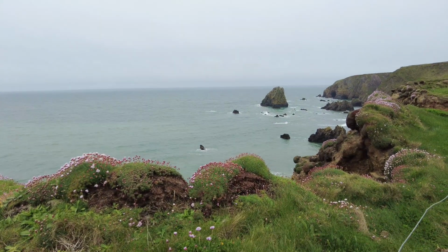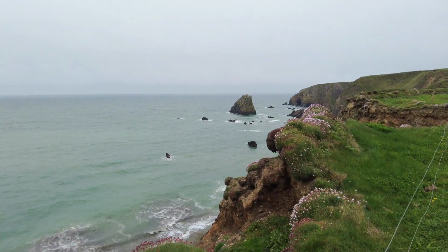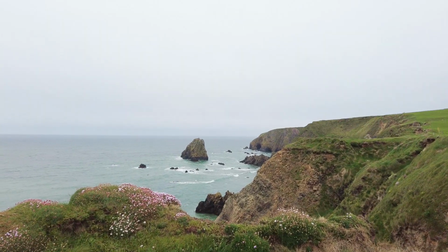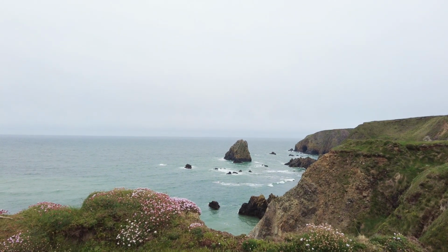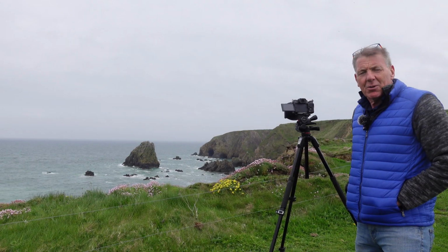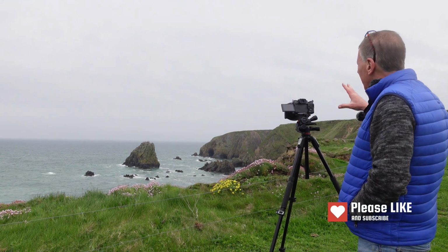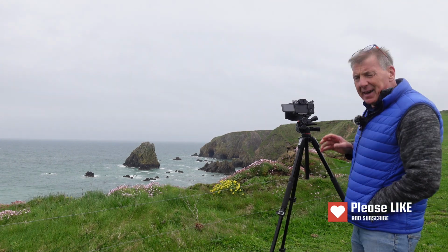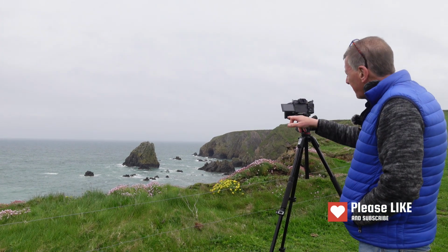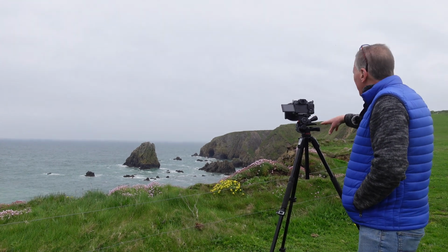Following that shot, I just walked along the coastline for another 100 metres or so until I came across this sea stack here and some wildflowers, and again, this seemed to have a bit of potential. Okay, I think I've come across my favourite composition of the day. I really like the angle on the sea stack here, and then you have the mix of the thrift pink and the yellow flowers here as well.